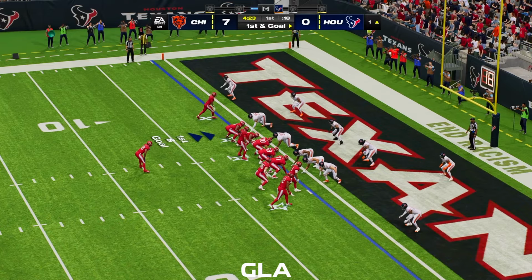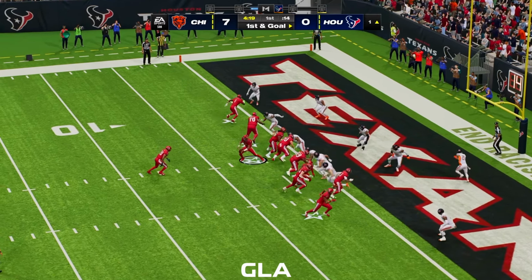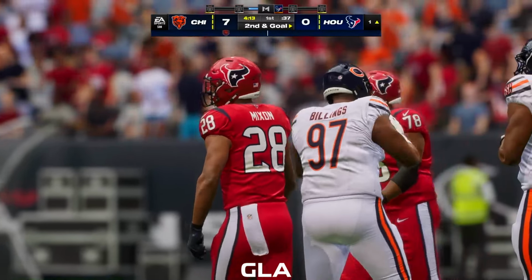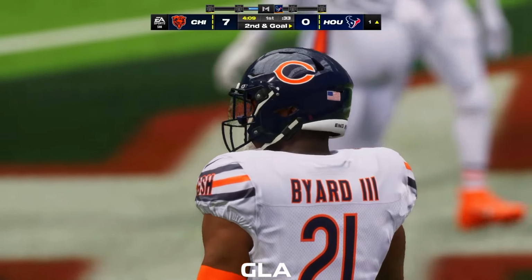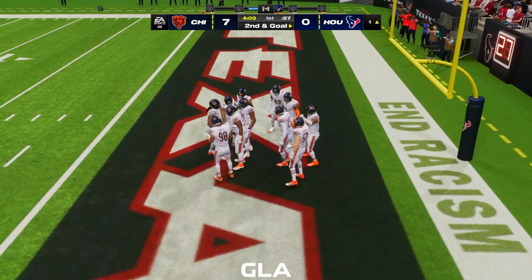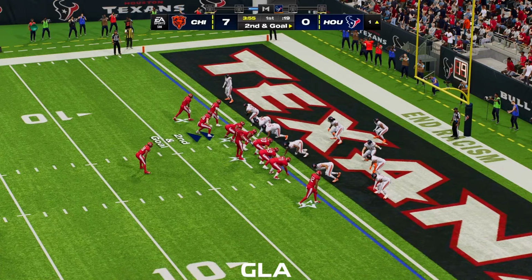1st and goal, and a chance to get that initial touchdown right back. Mixon. And they'll bring him down after just a short pickup. No gain on the play that time, and it sets up 2nd and goal. They're right there at the 1. No gain, but don't let that stop you. Line back up and keep going at them. If I'm them, I'm thinking about going at it 4 straight times.